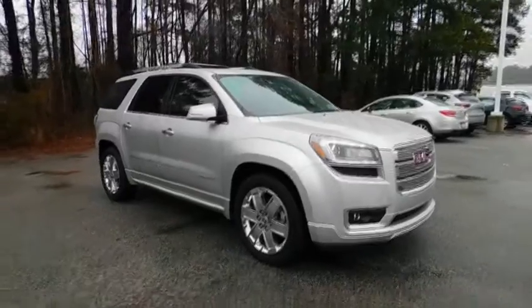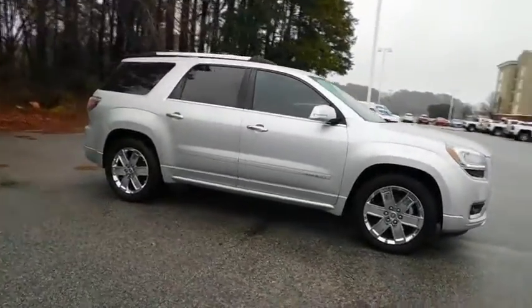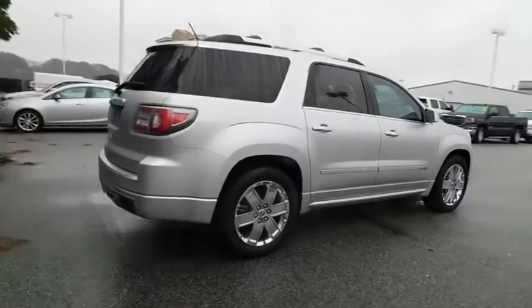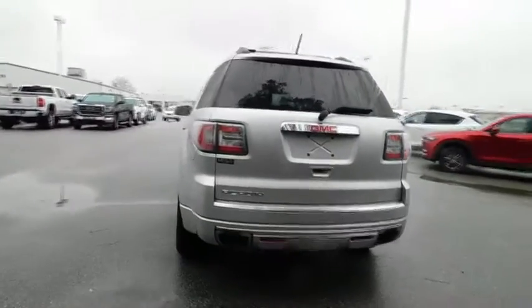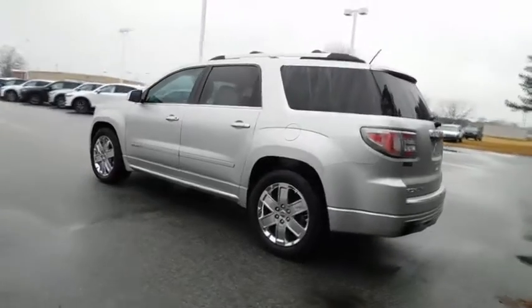The 2014 GMC Acadia. The GMC Acadia is great capability coupled with exceptional safety. Offering better highway fuel economy than any other 8-passenger SUV, advanced technology and thoughtful ergonomics, the Acadia is a premium utility that rejects compromise. This vehicle has less than 90,000 miles.